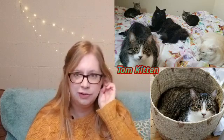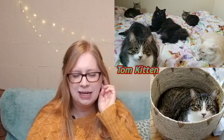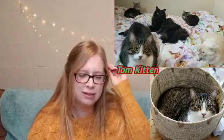Next, we got Tom Kitten the same year. He's also 5. If Sammy's 5, he's 5 as well. And Tom Kitten is named after the Beatrix Potter story. Oh, I'm sorry. I forgot to mention. Pete is named after Pete the cat. The kids named him. If you know those stories, they're children's stories about a black cat. So that's where Pete got his name. Sammy came with his name, so we just kept it.